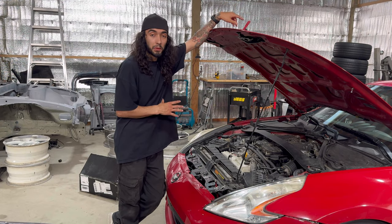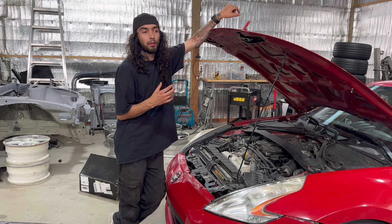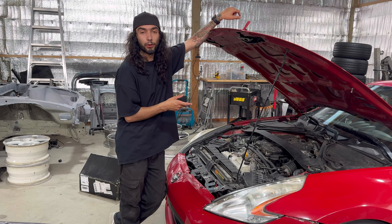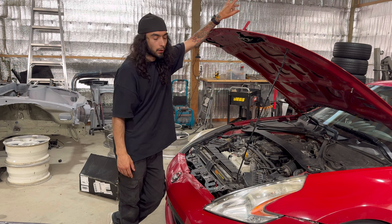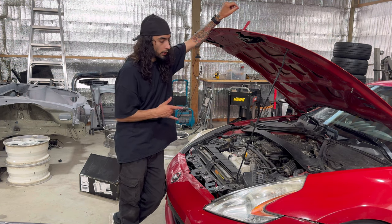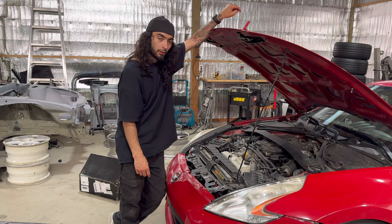Not gonna lie, this thing is not perfect, but it's got some clunks going on in the front, which I think it's two different clunks. I suspect one of them to be the coilover, and the other one I really don't know what the hell it could be, but that'll be fun to figure out. I don't think it's anything too serious, to be honest.